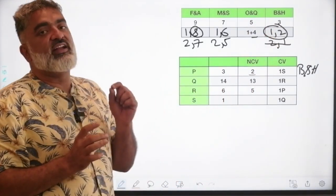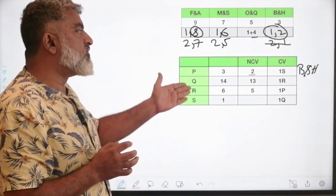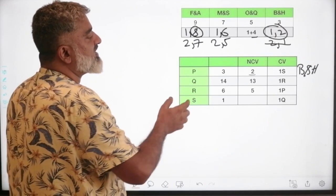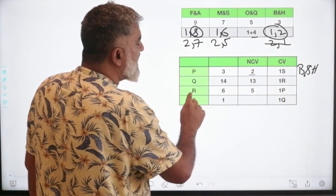Now, I hope you're getting the story, and the same game I'm going to play over and over with all the numbers. And again, almost my set is done right now. Again, a big number, 14 and 13. Or look at R maybe, right?